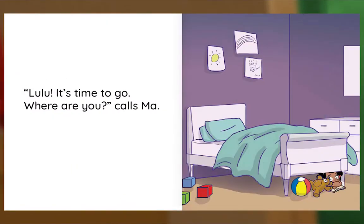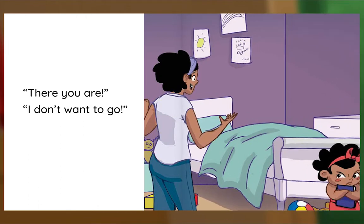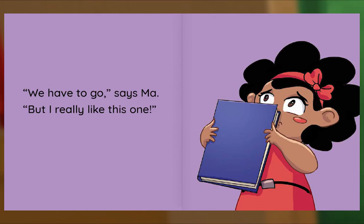Lulu, it's time to go. Where are you, calls Ma. She's under the bed! There you are. I don't want to go. We have to go, says Ma. But I really like this one.